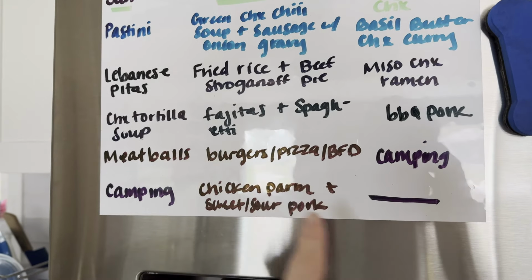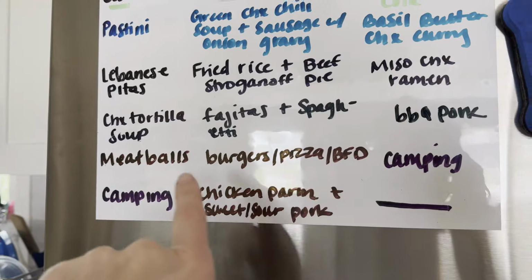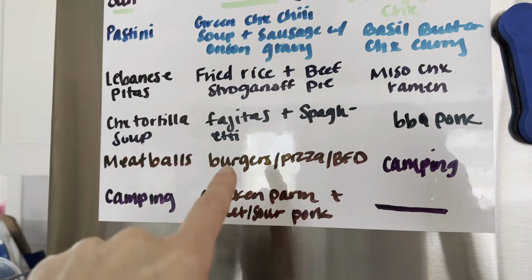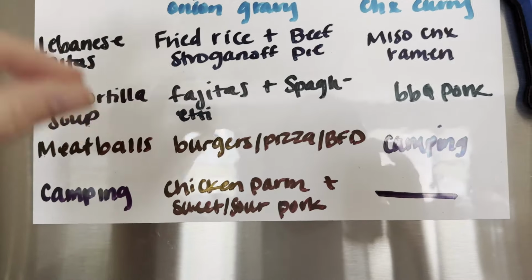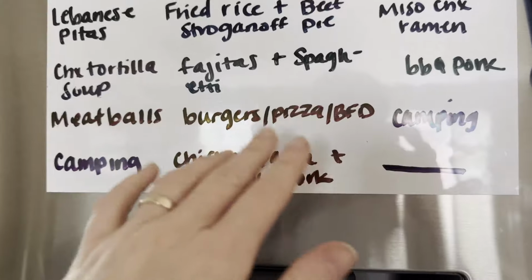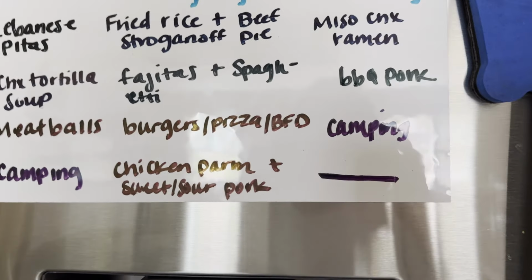This is kind of like my throw it all together, last hurrah almost every week. What am I trying to say? There is a week in every monthly meal plan that looks like this because it's just really easy. Things can get shuffled around. I always have the stuff on hand for this, so it's kind of like my last hurrah week.